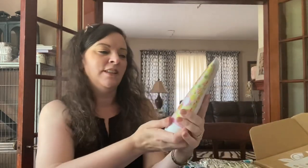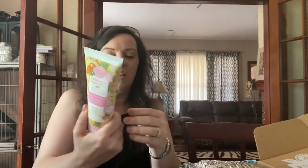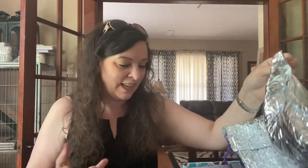Ooh, and then we also got the hibiscus pineapple body cream, which is very nice. That's hibiscus, pineapple, and mandarin. This is very good. So that's fun. I love the macaw on there. Oh my gosh, so pretty. I would have never thought to mix those, so that's kind of fun that they did that. Pineapple, coconut, vanilla, hibiscus, pineapple. But I love that they give you a chance to try two different scents.